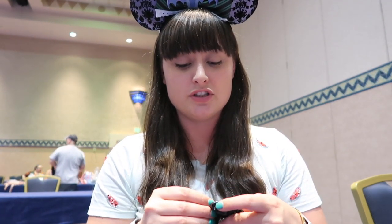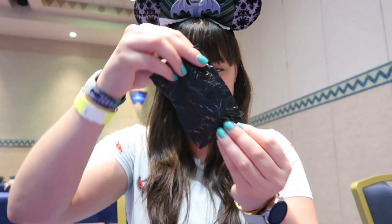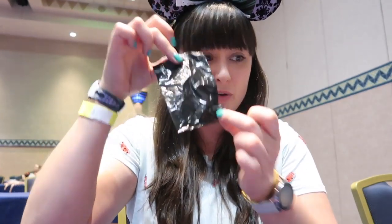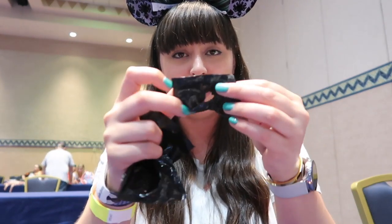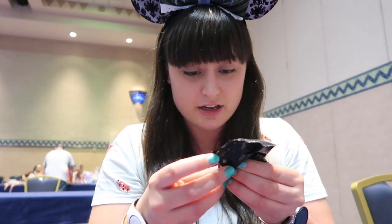Calm down. Okay, this is also not a corner. So, who do we have this time? This is a massive pin pack. Look at the size of that, whoops. Flipping huge. The other one was just a normal size. I wonder what the difference is. Let's have a look. This is huge.